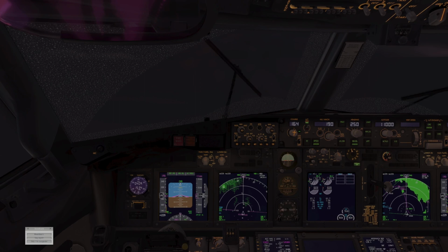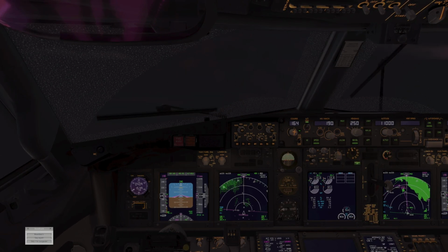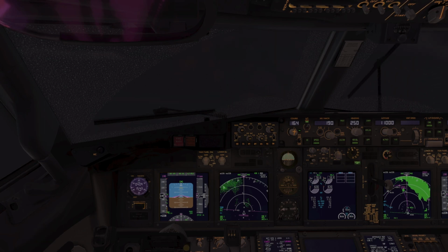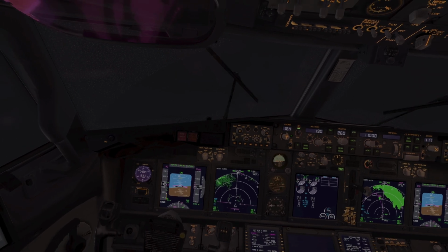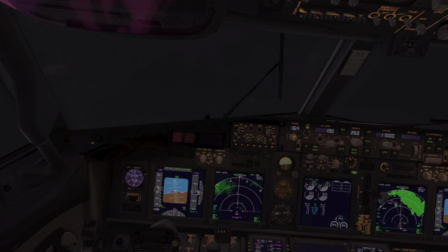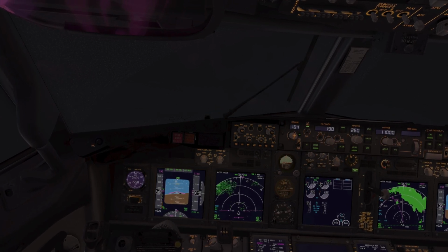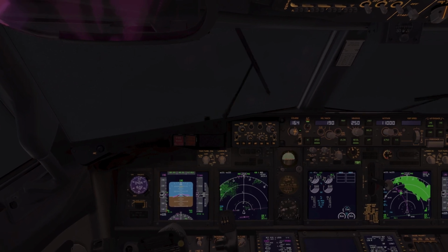Zibo 7378, turn left heading 230. Turn left heading 230, Zibo 7378. So we're flying a DME arc, so we're not going to do that exactly. 53, contact 128.2. 6 degrees, 260. 22, American 1753. We'll get to DME 25. And back to 250.